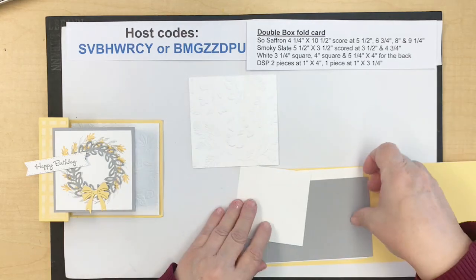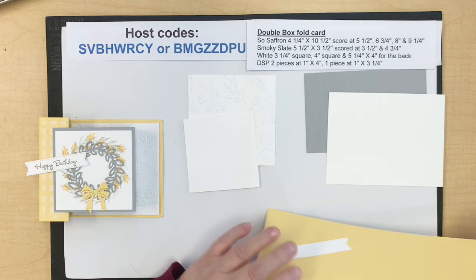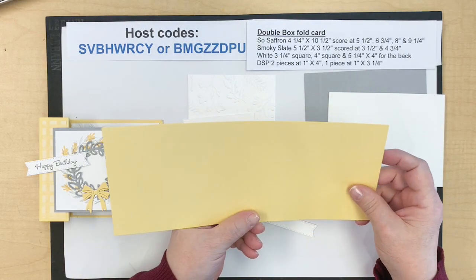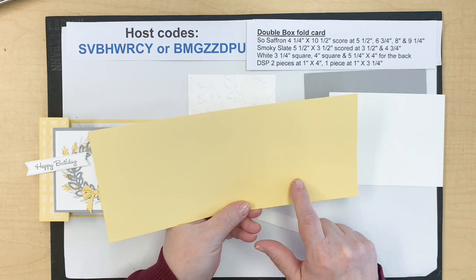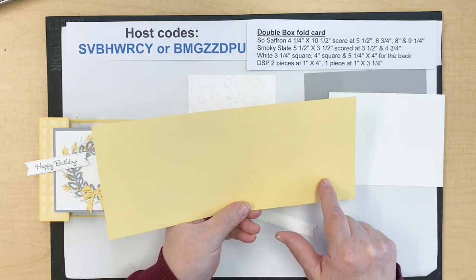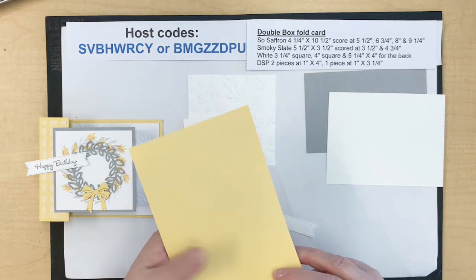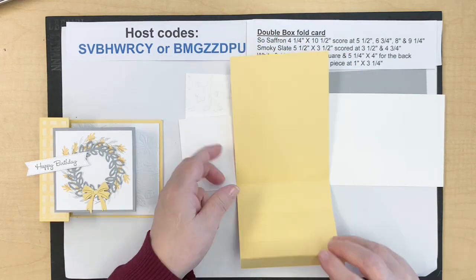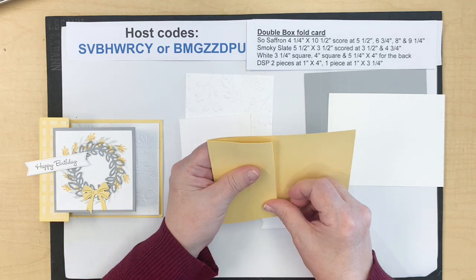We're going to make a little different version than that card. This is 4 1/4 by 10 1/2, and you score at 5 1/2, 6 3/4, 8 inches, and 9 1/4. Those are the measurements. Then you simply fold all of those score lines, and there's your first box.